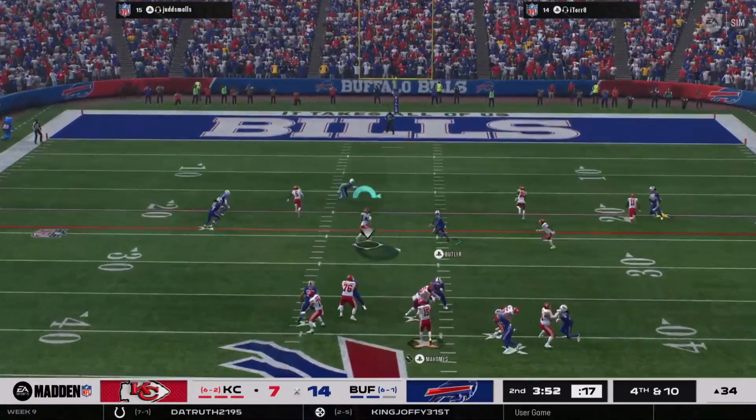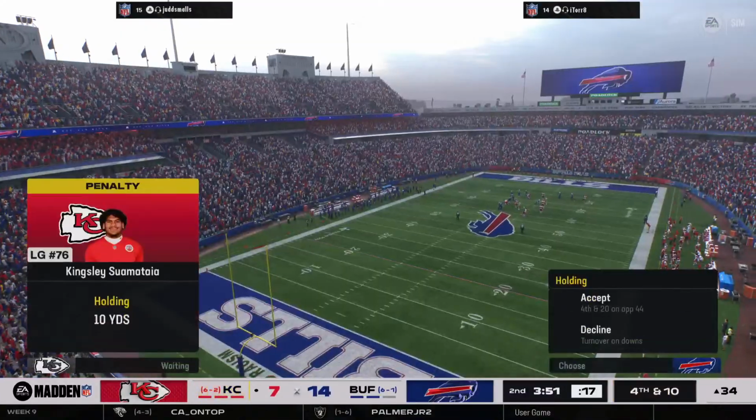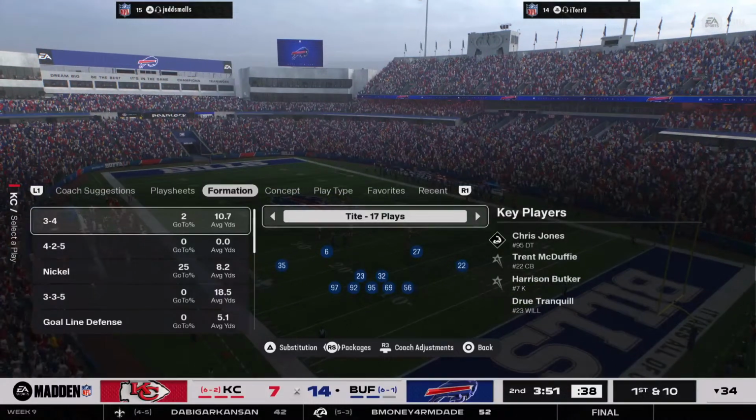Now Mahomes. And that is incomplete, but there is a flag down. It's 4th down, so this is a very big call.